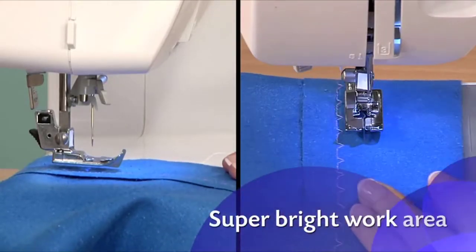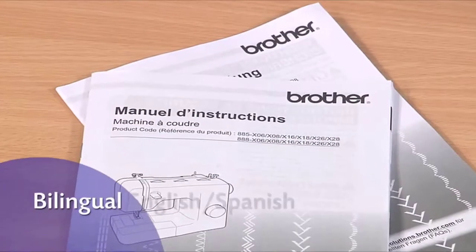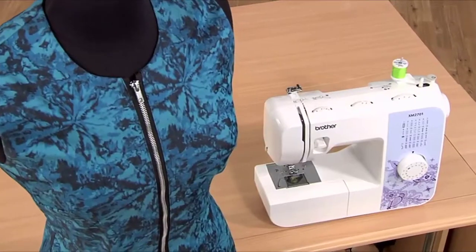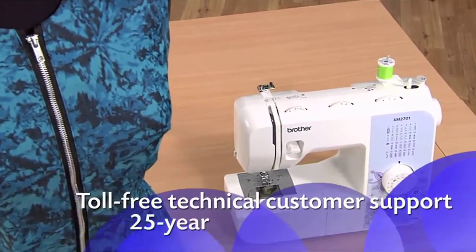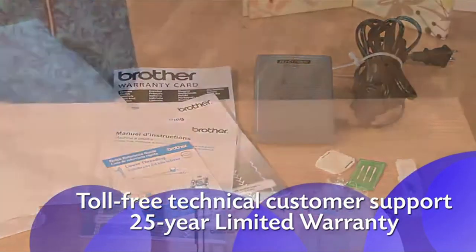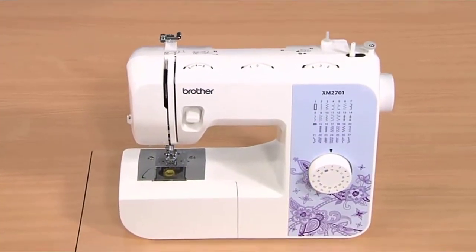The LEDs give you a super bright work area to see details. Plus, you'll love how easy the instructions are to follow. Enjoy all the great built-in features, including accessories and Brother support, with the reliable, easy to learn and use XM2701 from Brother.